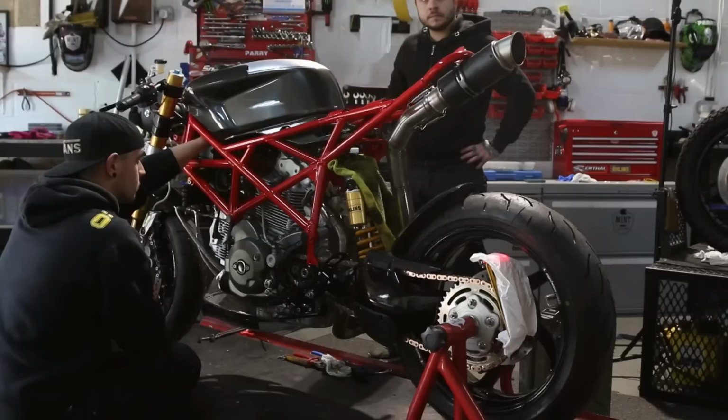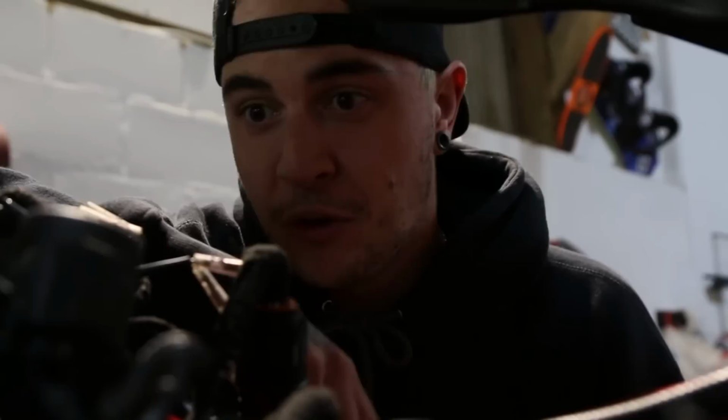We got to a point where the bike was ready to start. We're like, all right, let's start the bike. So we go to turn the bike over and it just goes, vroom. This thing wouldn't start and it wouldn't even turn over. We thought, right, it must be the battery because it was dead. Trying to start it, dead. So we got a new battery.